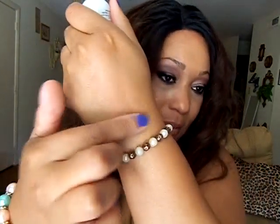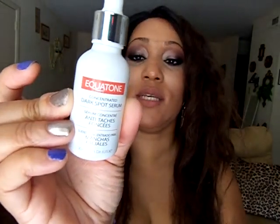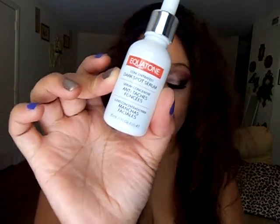It feels just like water once I apply it to my skin here, as you can see. It doesn't have a smell either, which is really great. This is how it looks. I did mention how to use it: apply to skin at bedtime, use nightly. I got that for dark spots and for skin tone. If you have discoloration like I do, it should be good for that.